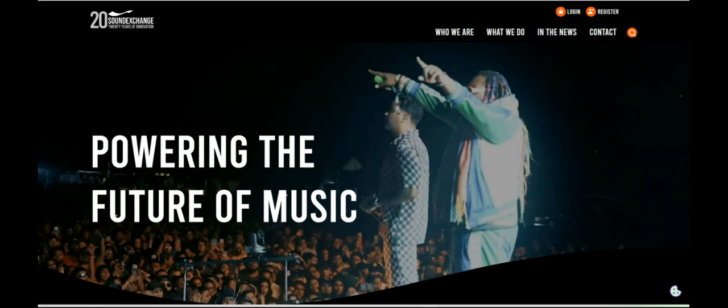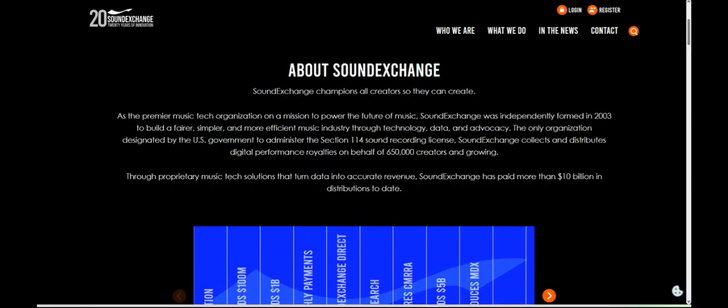1. Registration. Artists, record labels, and rights holders need to register with SoundExchange to claim their royalties. This involves providing information about the music they own or represent. 2. Data collection. SoundExchange collects data on the performances of music tracks on digital platforms. This includes information about when and where the music was played.